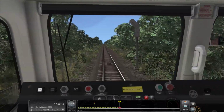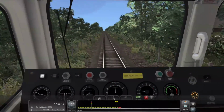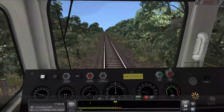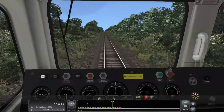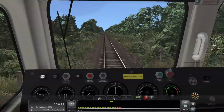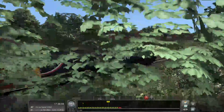Right, we are coming up almost to a 60-mile-an-hour speedway, which is good because I want to go a little bit faster. It gets a little bit taunting in here when you're just going at one little slow speed. But the sounds are glorious.